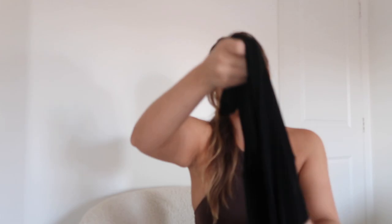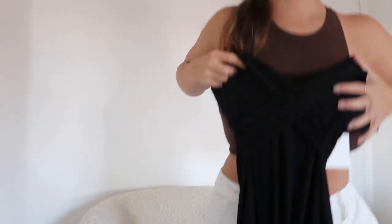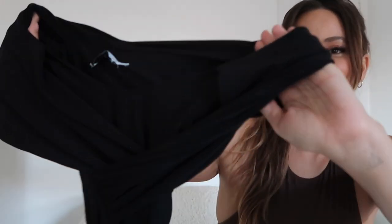Okay, next up, we've got the black twist front Bordeaux maxi dress. I'm really excited to show you this one. It's beautiful. Their dresses are stunning, absolutely stunning. It's a Bordeaux dress, and it's basically just really low, so it's really hard to show right now, but it goes like this, and then the arms just go right across like that, so you can see. It's an evening gown. It is a maxi dress. It goes down to your ankles.